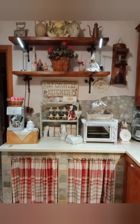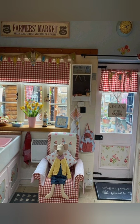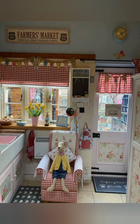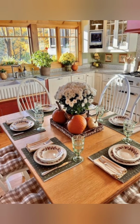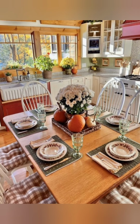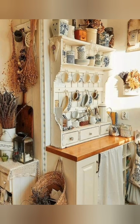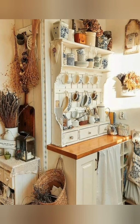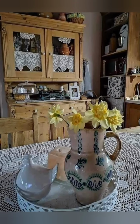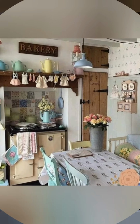Highlight architectural details. Add beadboard or shiplap to walls or ceilings. Use crown molding, rosettes, or antique style hardware to enhance the cottage charm. Decorate with found objects. Use items like an old birdcage, vintage bike, weathered window frames, or typewriters as quirky decor. Adds charm and sparks conversation.